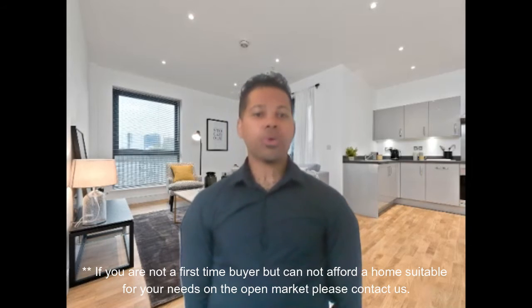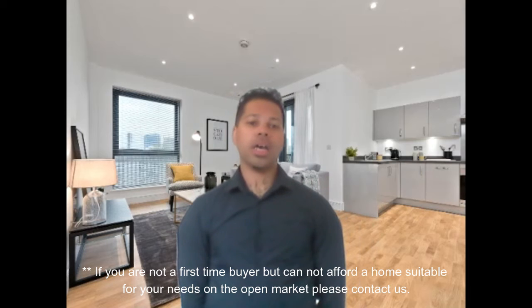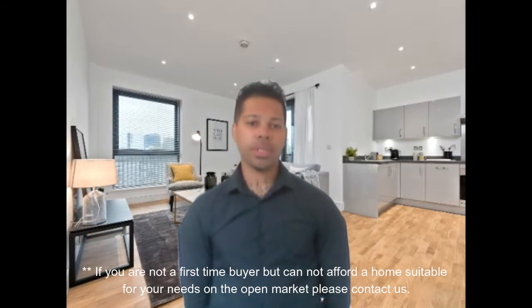The criteria is that you have to earn no more than 80k if you live outside London or are buying outside London, and it's 90k maximum income if you're buying in London. Again, you have to be a first-time buyer and also meet the minimum income requirements. There are normally minimum income requirements for all particular developments. You also need to have a 5% deposit as minimum, but that is on the share price, so that can be as little as £3,000, £4,000 or £5,000 depending on the price of the property.